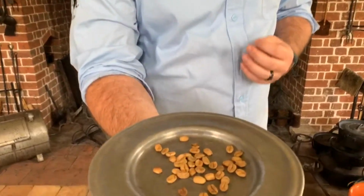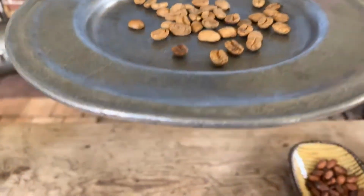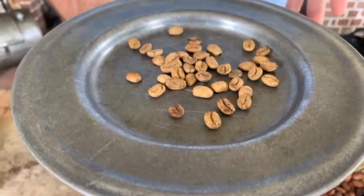Speaking of flavor, if you want big, bold flavors, you have an option in 18th century coffee. Now, what I have here are green coffee beans. And in the 18th century, coffee comes green into port.